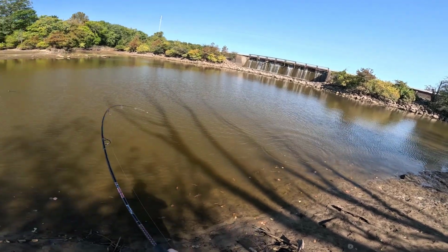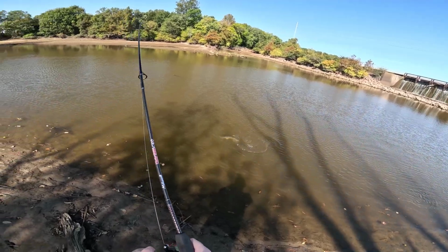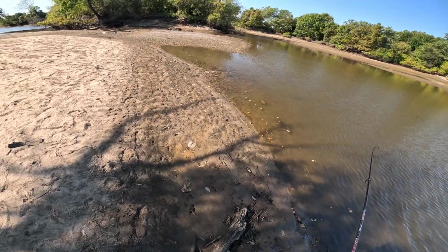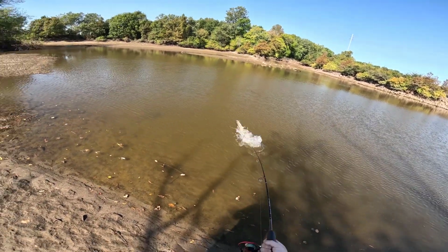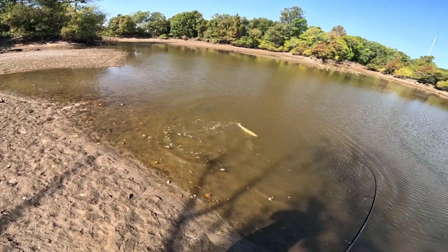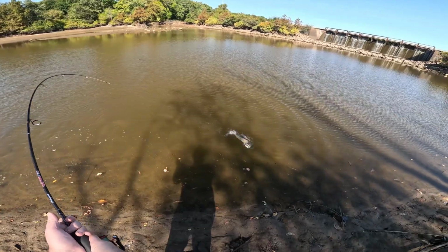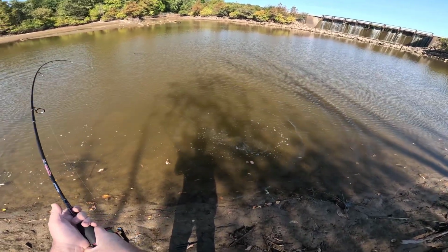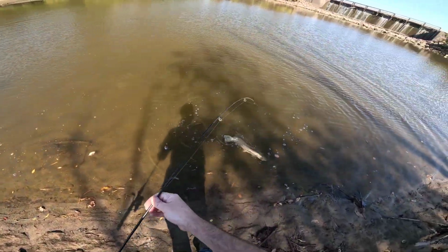I don't immediately recognize this fish. Oh, it's a bowfin. All right. I'll take that. Yeah, come here, buddy. You're a fish I'm happy about.